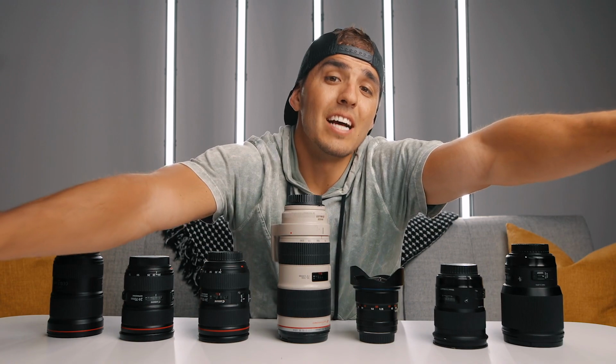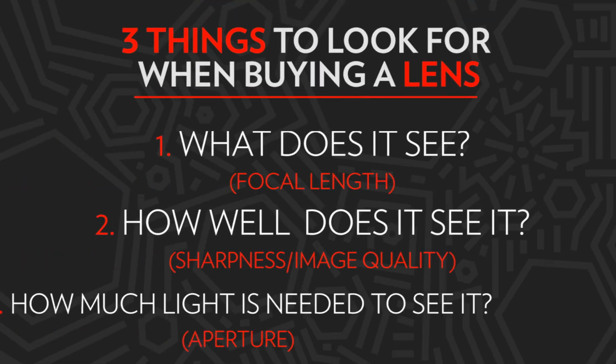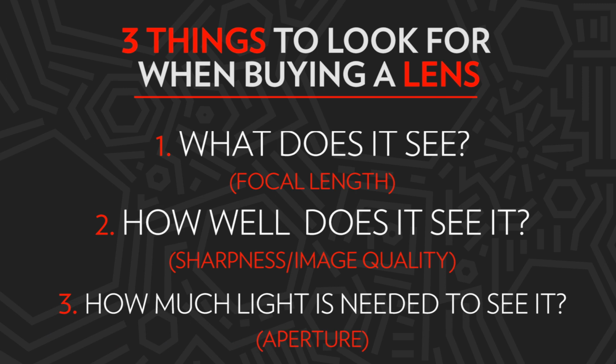So there you have it, guys. Those are some things to keep in mind when buying a lens. What does it see? How well does it see it? And how much light is needed to see it, along with those 7 smaller things.